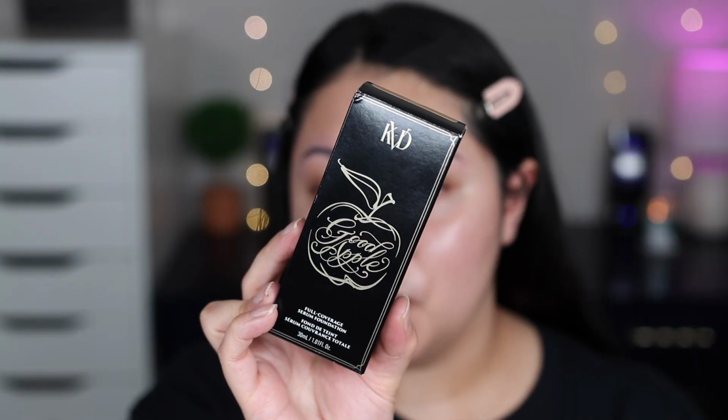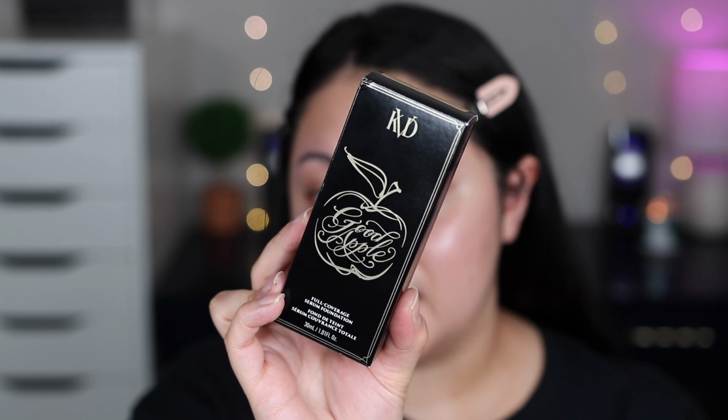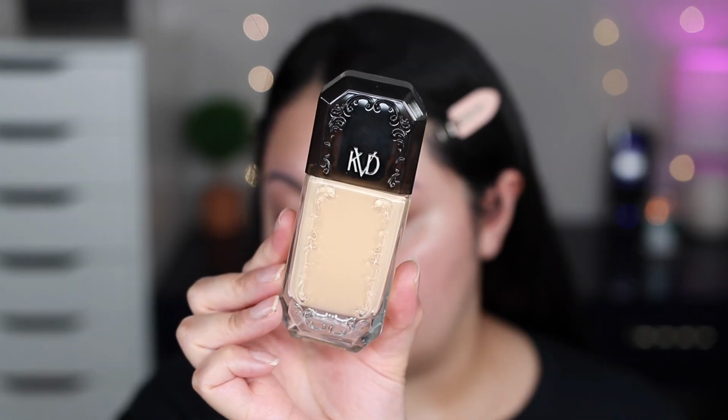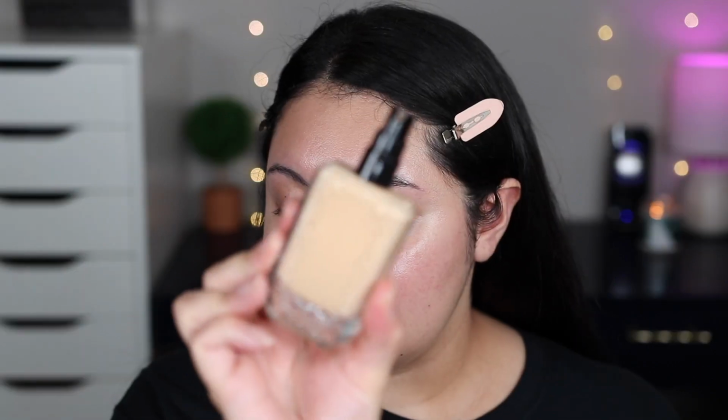And I almost forgot to show you what the box looks like, but I really like this. I'm loving the design on the front, but here is the foundation bottle. Super pretty. I love this packaging. It does have a pump, which is really nice, and it does say to shake this up very well, so I did do that right now.